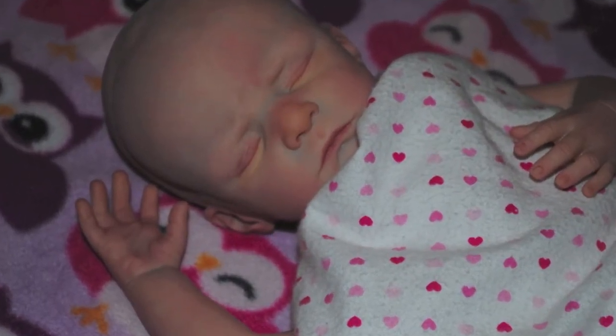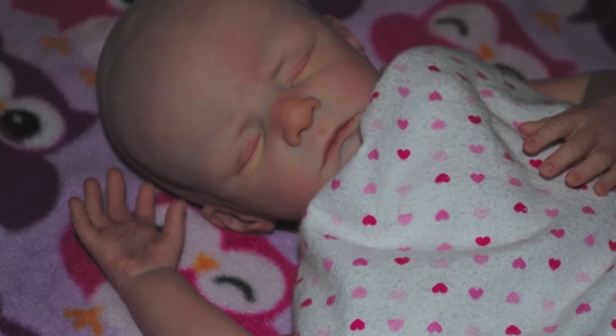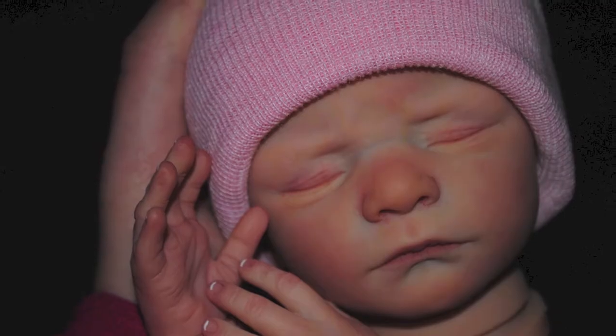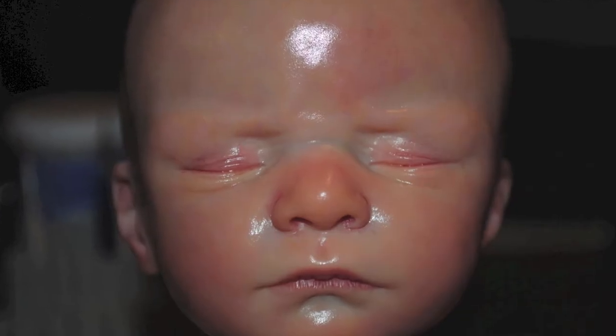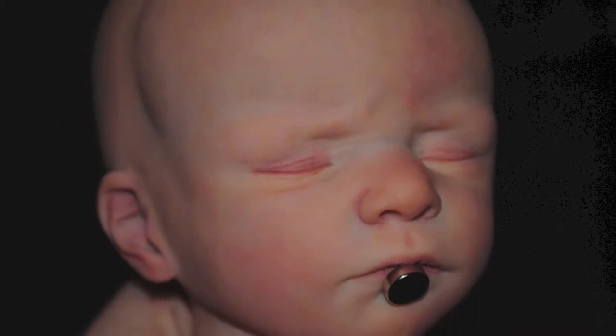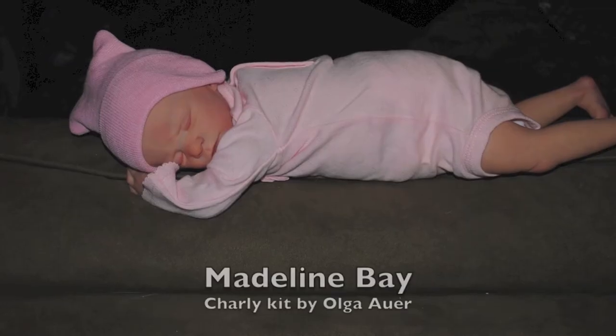First, we have some work in progress pictures. I believe this is at the yellow mottling. And here I was doing textured skin. And then after that, all I needed was the little magnet. And then we were done, and I put her together.